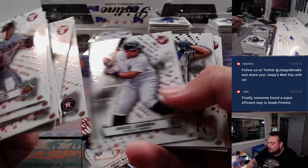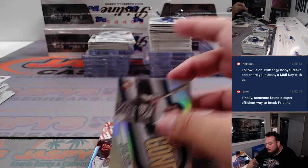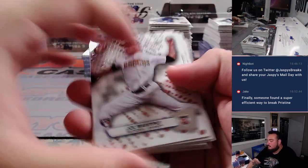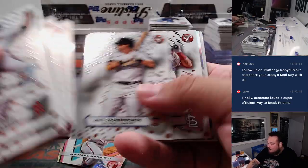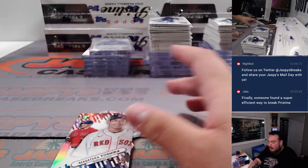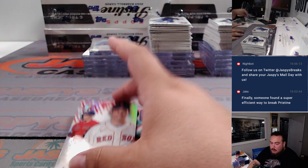Adley Rutschman, the Babe, Musgrove, Padres. Michael Harris, oh snap. Yoshida and Andre Dawson. That's going to go to the Nationals. Expos edition goes to the Nationals. That's Michael, 75.